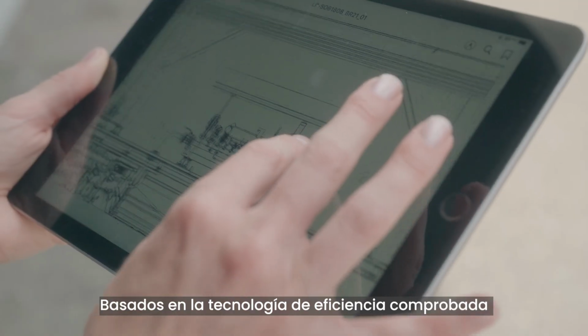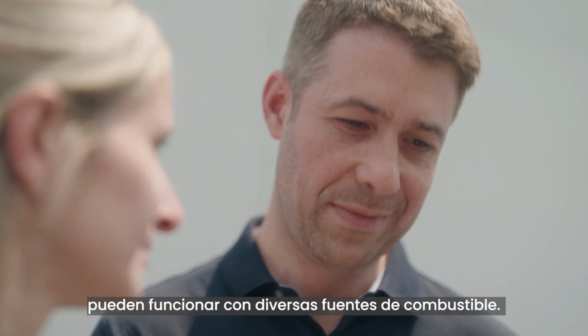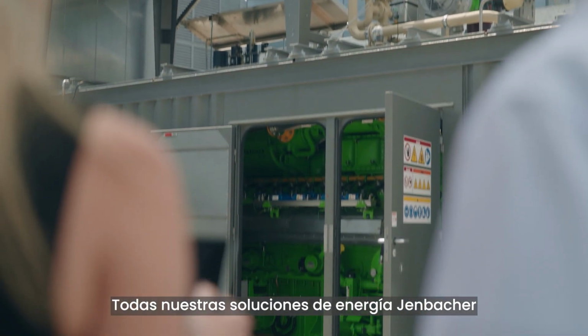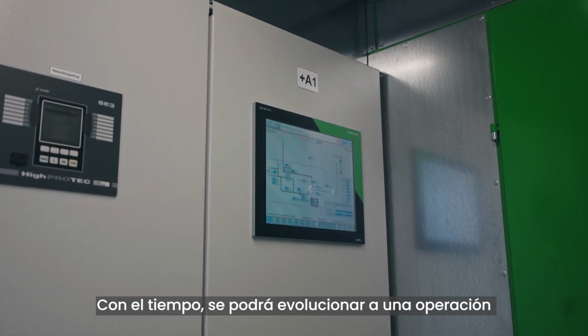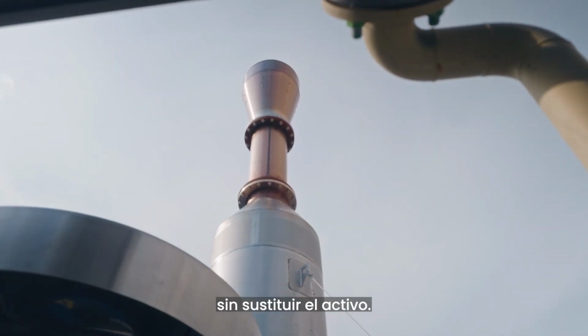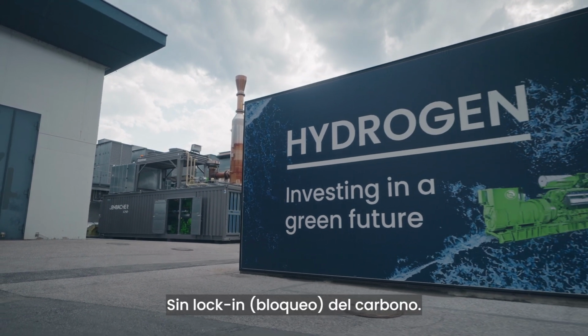Built on proven and established Jenbacher engine technology, our energy systems can be operated with a range of energy sources. All new Jenbacher energy systems are ready for H2. You can flexibly move to 100% hydrogen operation over time without changing the asset. No stranded asset, no carbon lock-in.